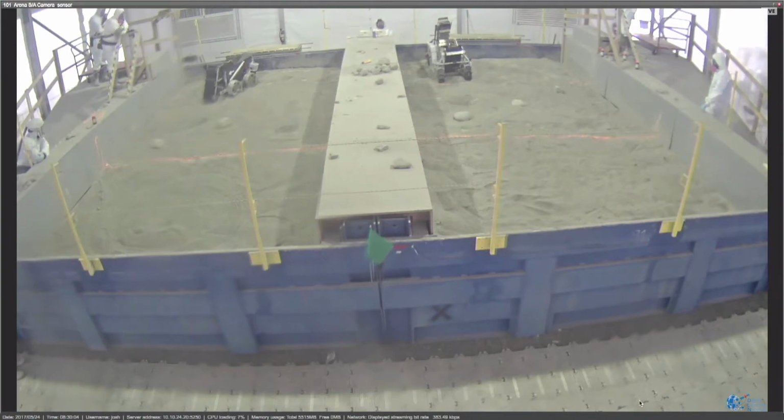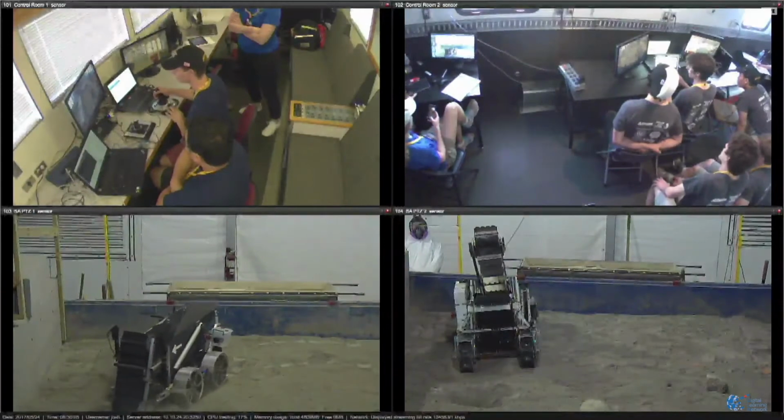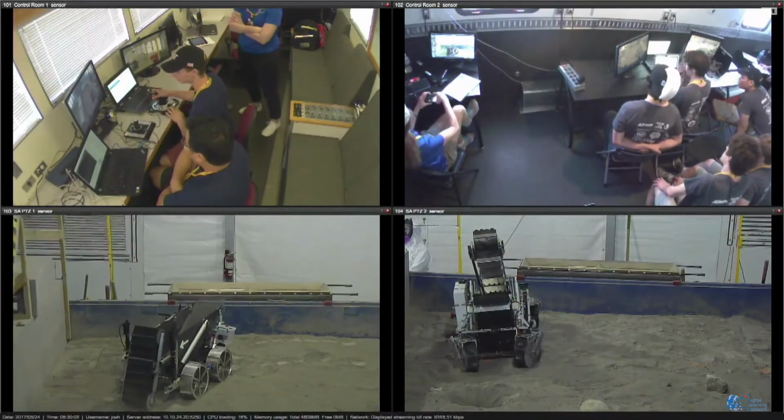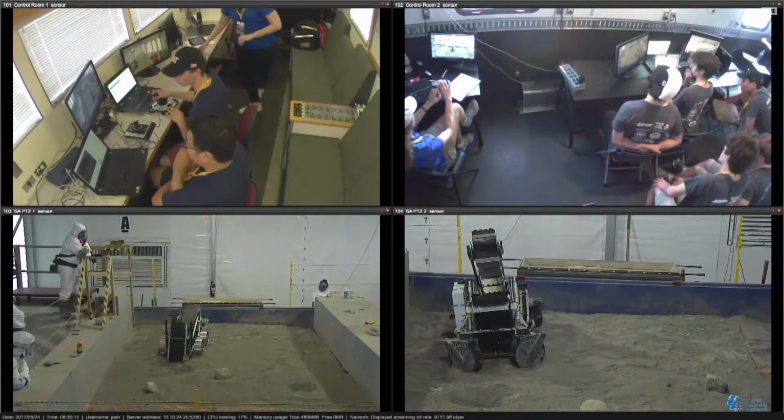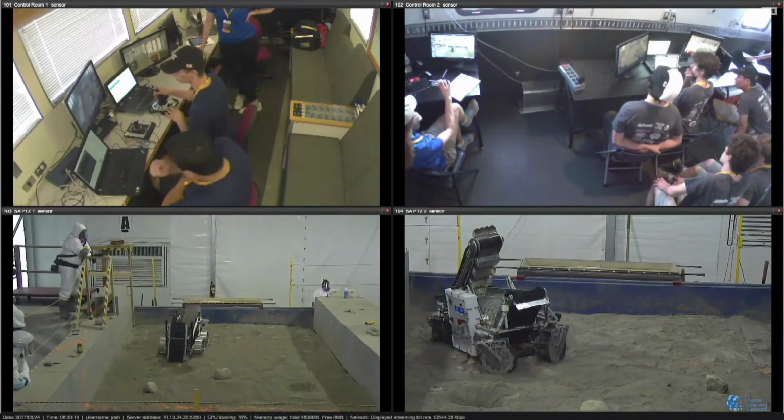All right, we have a green flag, which means the teams are running in the bin. This is our first run of the day, of the competition. We have Auburn and Case Western Reserve University running right now.